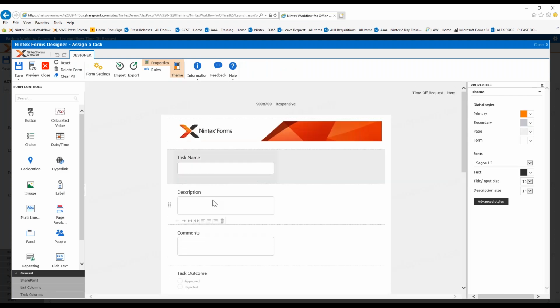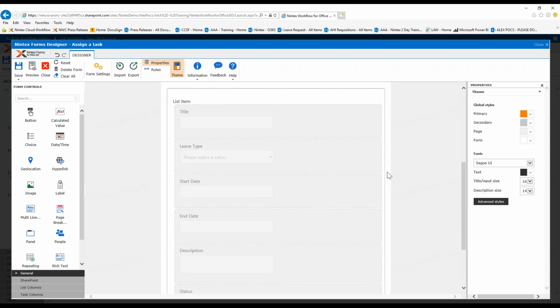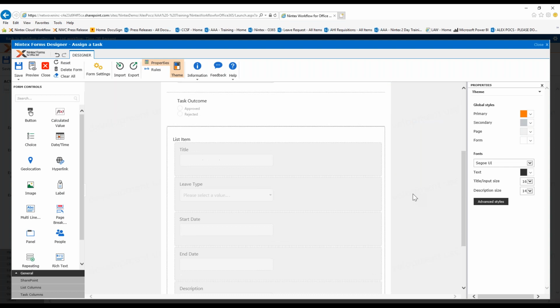So here's a task name. I can make that wider. I didn't have a description, so we'll just get rid of that. They can approve or reject, and then they have access to all the different items down here, so that the manager can make a decision.